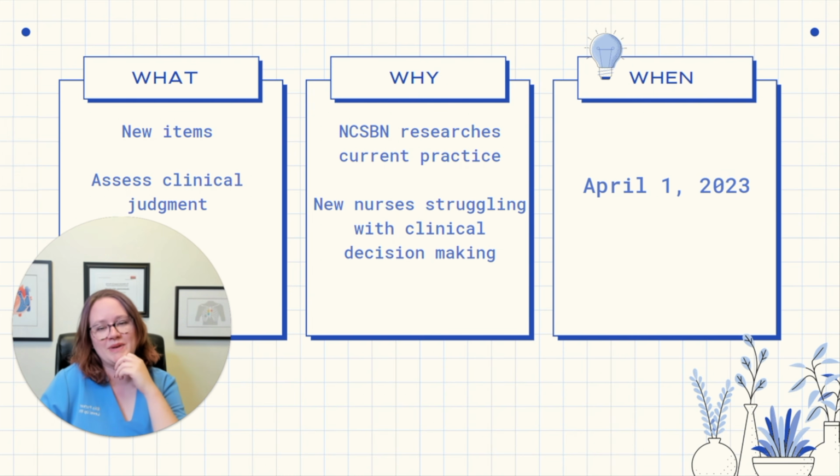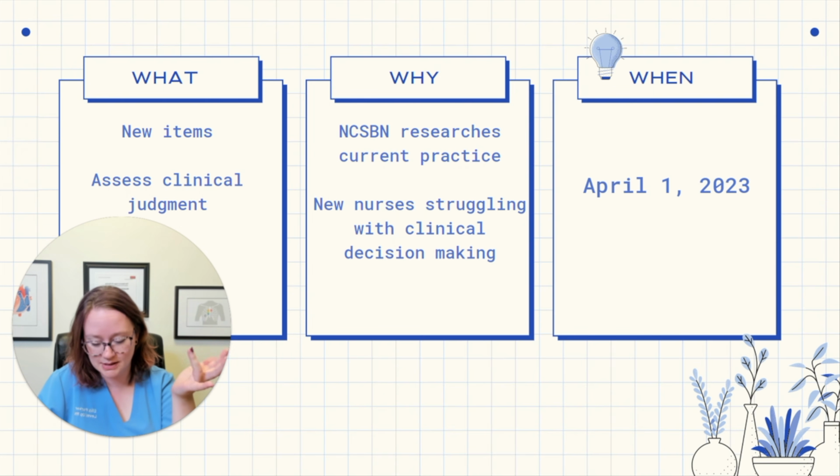And so what the NCSBN did with all this information is they developed what's called the NCSBN clinical judgment model, and they used that to develop a framework. And that is the qualifying factors that we're assessing for in nurses. For the RN, those factors are, sorry, I haven't memorized this yet, probably should: recognizing cues, analyzing cues, prioritizing hypotheses, generating solutions, taking action, and evaluating outcomes.